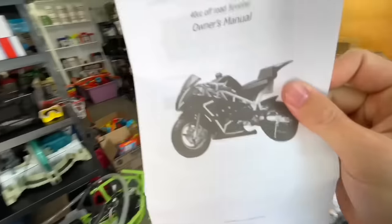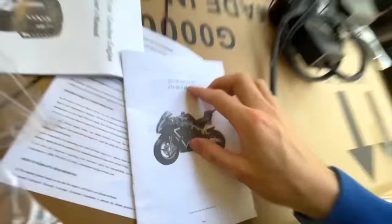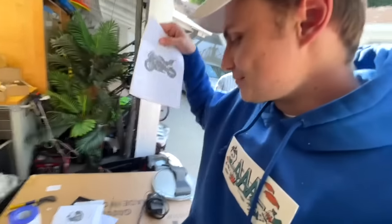Oh, it feels fast. It feels real fast. Yep. Whoa, boy. Oh, yes. It's so good. We successfully did the governor override, and this thing is ripping. We have the 40cc off-road scooter. Is that what they call it? Off-road scooter? It's a little mini motorcycle, and it absolutely rips.